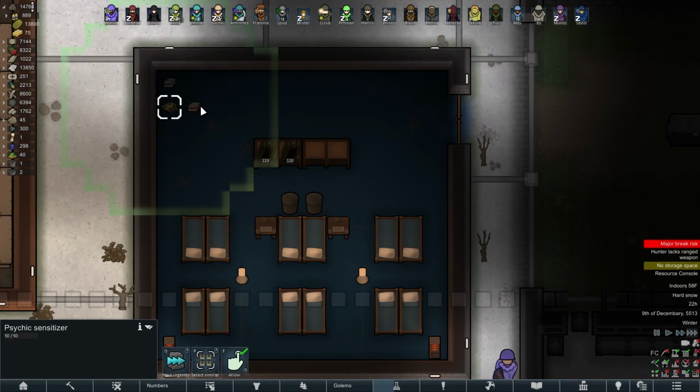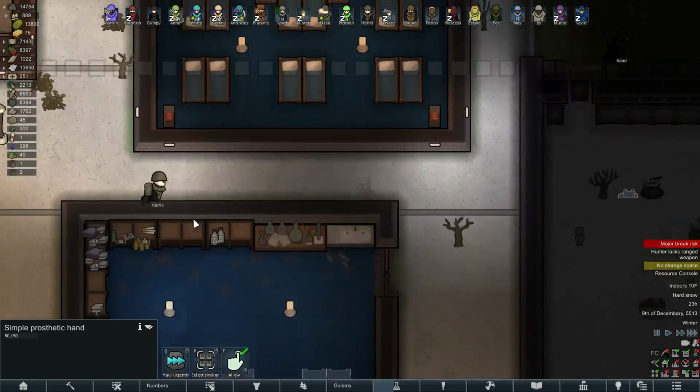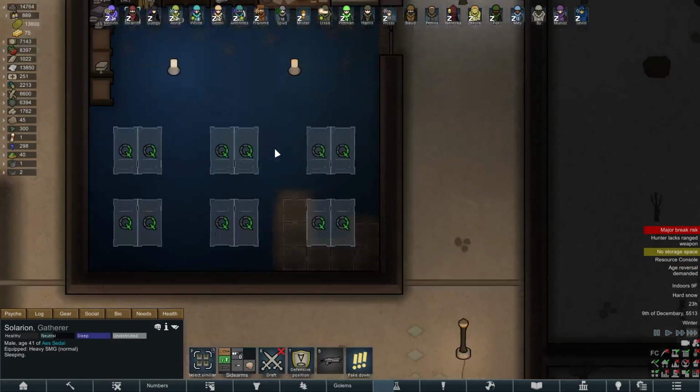And there's still stuff over here to be moved. Psychic sensitizer, an eye patch, simple prosthetic hand. Needs to all be brought down to these shelves. However, everyone is going to bed, and I guess I don't blame them.